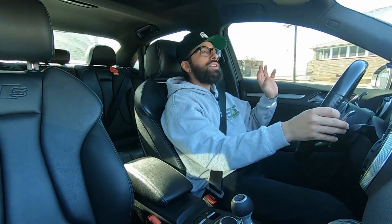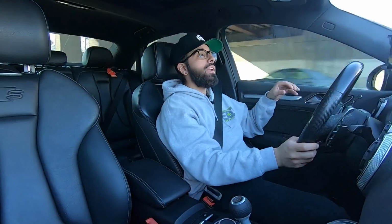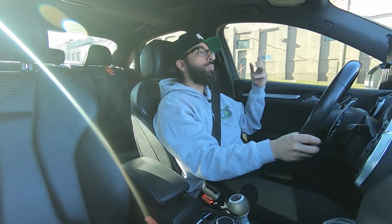If you are going to go this route and extensively modify your car, you're going to get horrible fuel mileage. So it is going to be more expensive to drive the car every day because you're going to be spending so much more money on fuel.